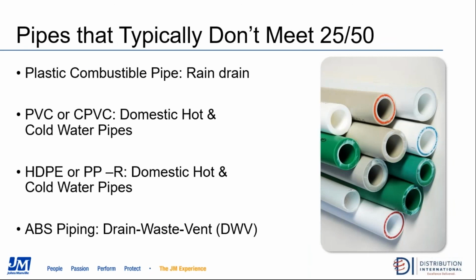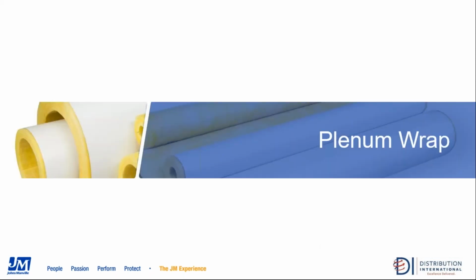Next slide, please. There's many types of pipes that don't meet 25/50. Most of them are plastic in nature: PVC, CPVC, high-density polyethylene, polypropylene. The majority of these are used for either domestic hot or cold water pipes, and then ABS pipe that typically is more of a drain waste piping. Next slide, please.